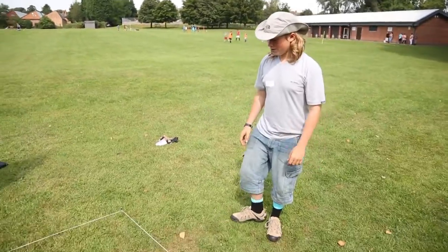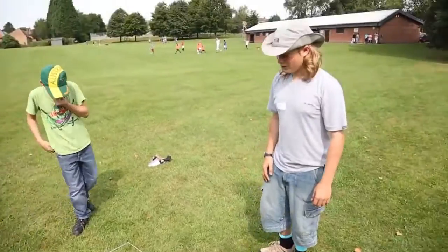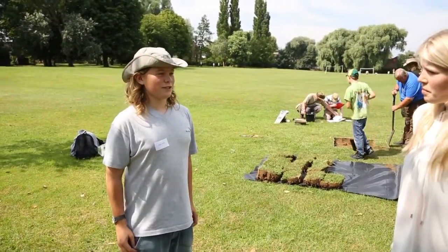We've hammered in nails in a square so we know where we're going to dig and lift the turf off. I'm not really sure what I'm going to find, but hopefully I'll find something interesting.